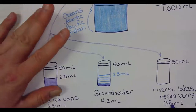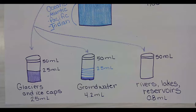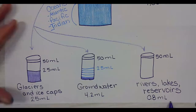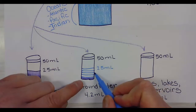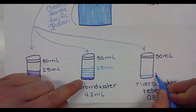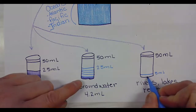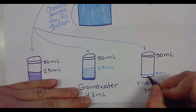Okay, look at this. Rivers, lakes, and reservoirs. Like, the Hoover Dam has a big reservoir right behind it, right? We talked about that the other day in the Southwest. 0.8 milliliters. Well, I have to be honest with you. If this is 25, this is 20, this is 15, this is 10, this is 5. This is 5 milliliters. What is going to be 0.8? Well, I have to somehow solve this. Each one of these is probably 1, this is probably 2.